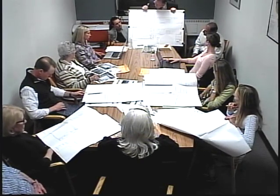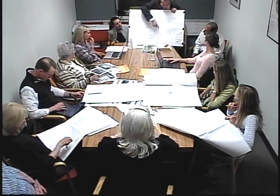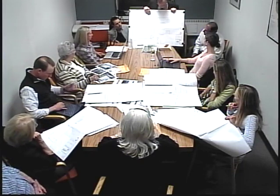We also want to get some natural light into the building. Typical of a barn structure would be the sash-type windows. These are up high so that we can allow for wall space to be used for exhibitions.